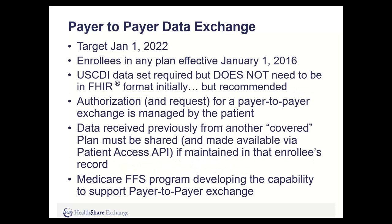Okay, the third one, which is quite a lift, I think, for the payers, and that's why the target date has been put out there as 2022, is that an enrollee can actually request and authorize that a payer share its prior exchange information with another payer, right? So the requirement here is to try to have that continuity from payer to payer for a given patient, a given individual, right?